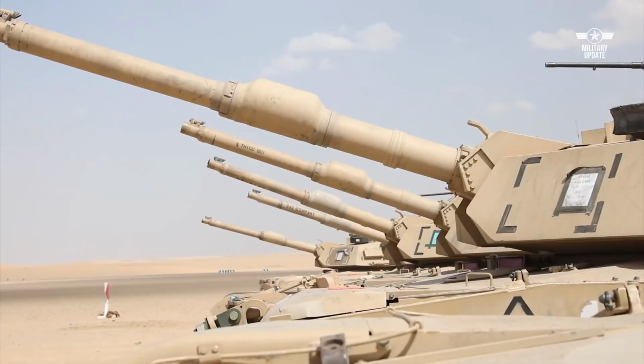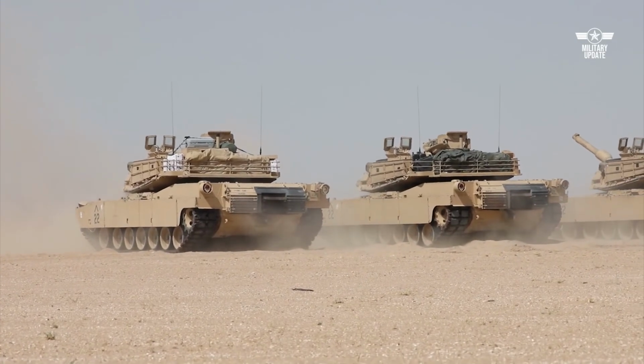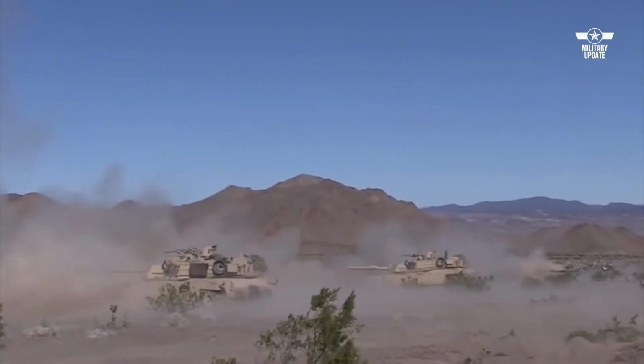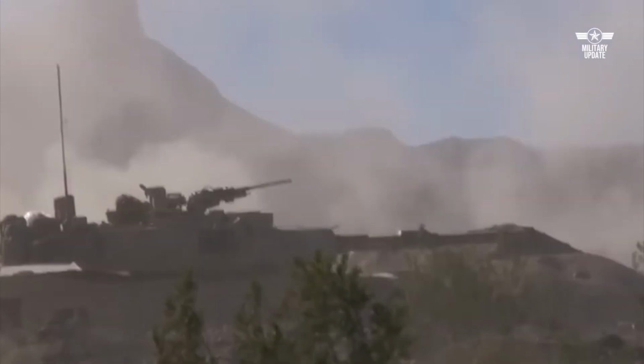Its effective range was successfully demonstrated during numerous military conflicts throughout the world. The gun is loaded manually by the gunner. The M1 Abrams was one of the first tanks with a hunter-killer engagement capability.